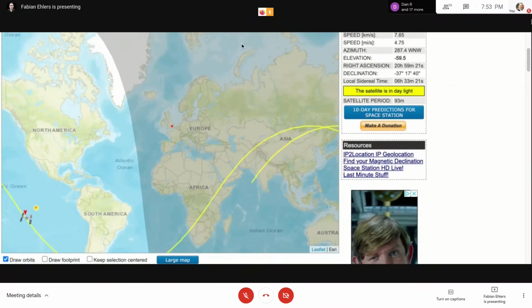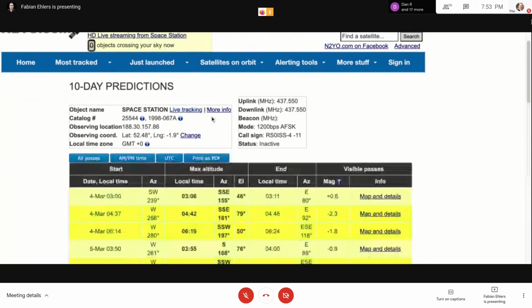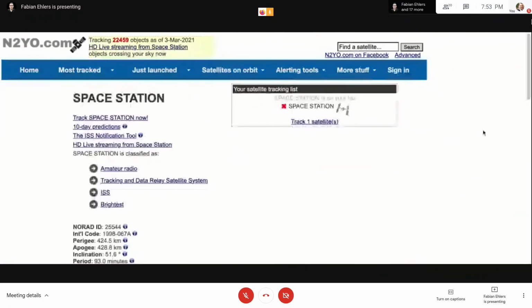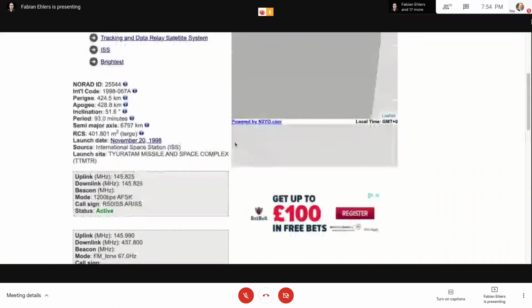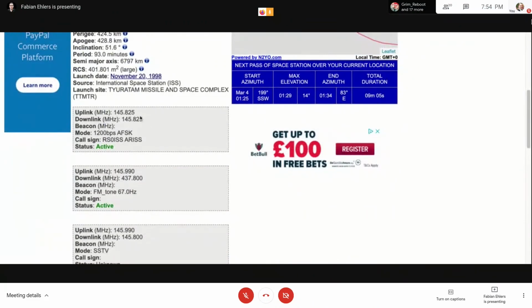And the other one, which is quite handy, is once you're back on this kind of ISS 10-day prediction window, you have got a more info as well. Once you click on the more info, it will then show you the actual radio stations. So it gives you a little bit more data about the ISS. It shows you the different predictions you can do, etc. However, this is the ones we'd be looking at.